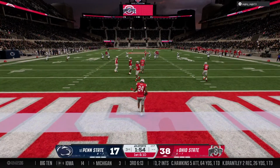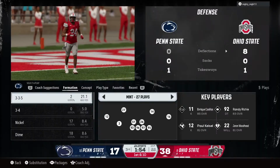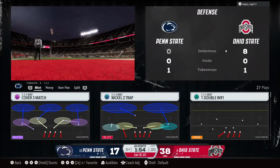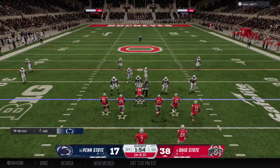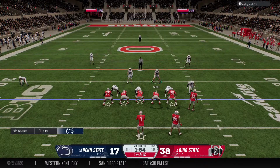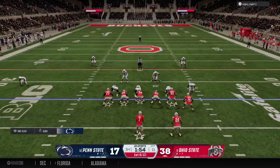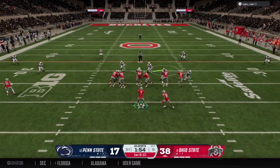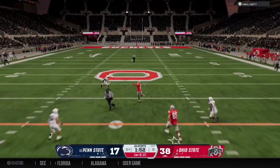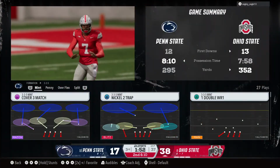And it'll come out to the 25. No attempt at a return. They'll put this one in play. First snap of the drive from the 25. Just too much mustard on that one. Can't miss the target that badly.